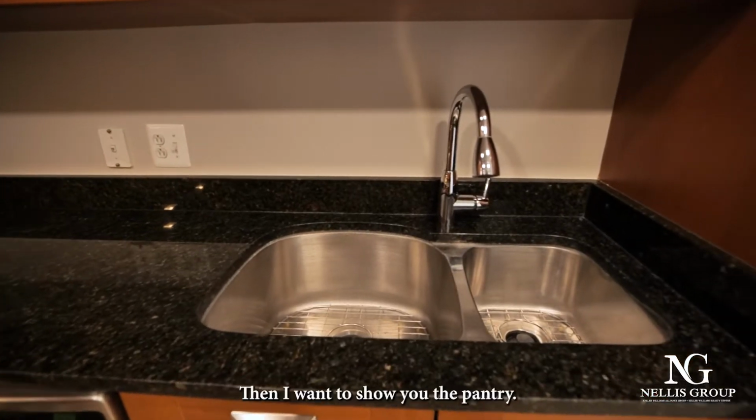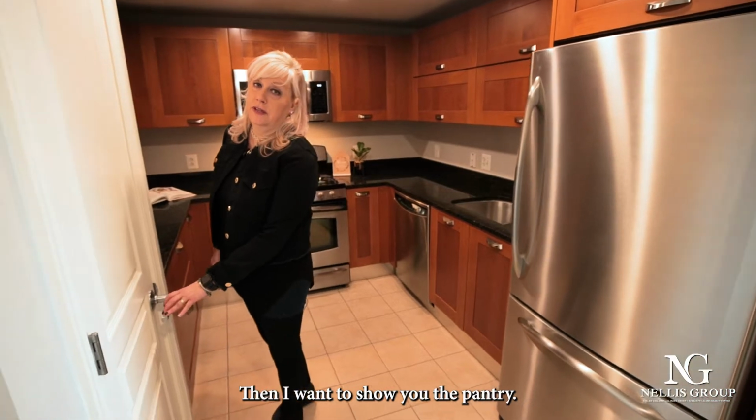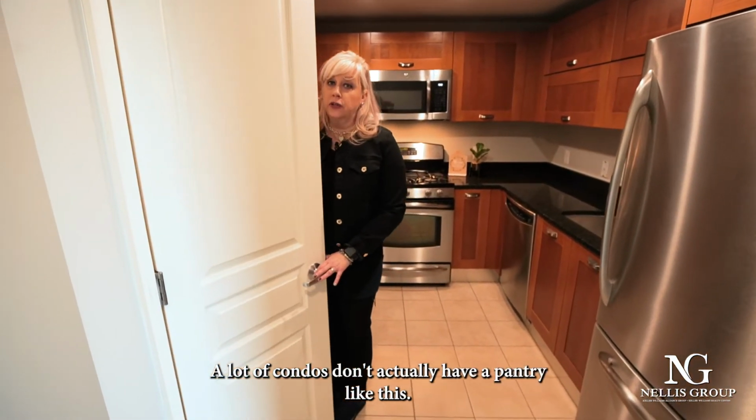Dual sinks. Then I want to show you the pantry. A lot of condos don't actually have a pantry like this.